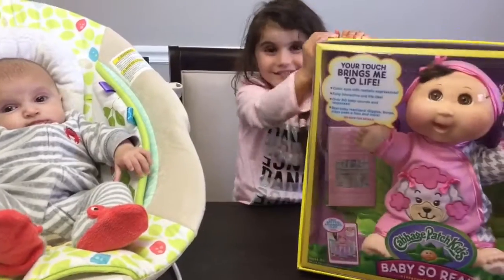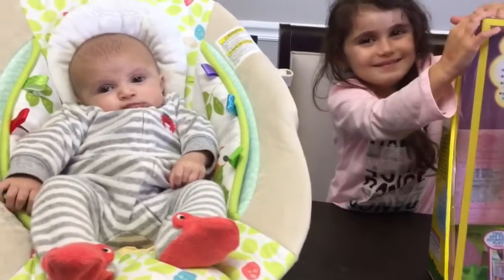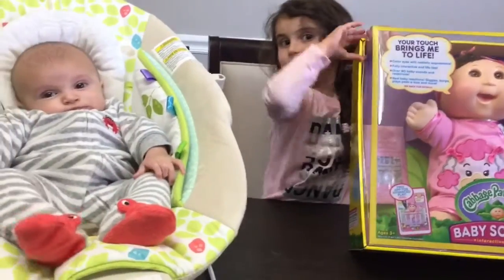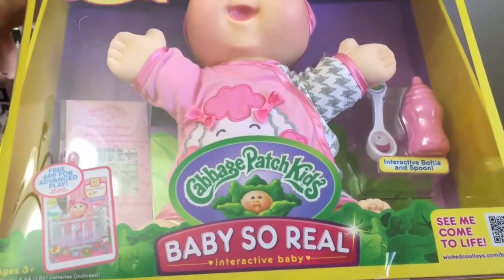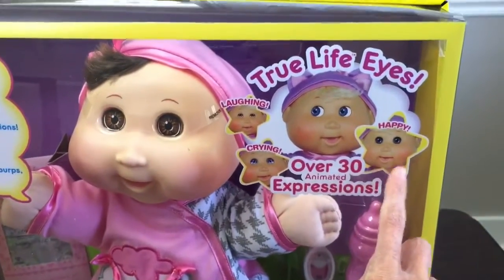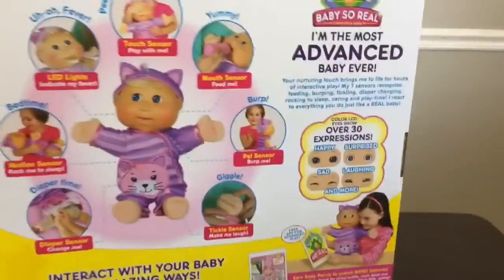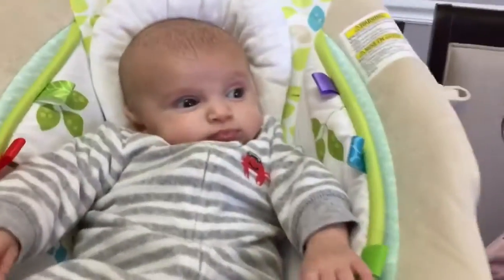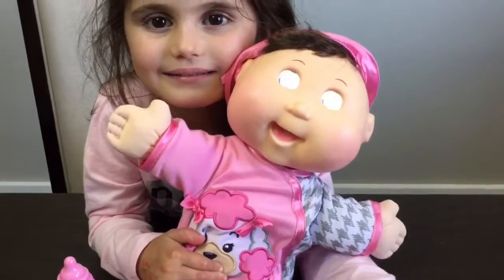I have to do this one because this is your baby now. So Gianni's my baby and this Cabbage Patch Kid's your baby? Yeah. All right, so let's get your baby out of the box. Let's sing happy birthday to your baby and let this baby be born. Let's see it come to life. Look closely, it goes happy, it laughs, it cries just like real babies. It's got over 30 expressions. Look at this, oh my goodness. All right, let's get it out of the box. Gianni, are you ready to see another baby? All right, so we took the baby Cabbage Patch Kid out of the box.